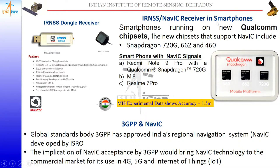When we talk about smartphones, Navik receivers in the smartphones: the smartphones running on the new Qualcomm chipsets that support Navik include the Snapdragon 720G. This is a very popular chipset which is providing the signal. Realme 7 Pro is one mobile device which has the Snapdragon 720G chipset in it, and it is able to capture the navigation parameters from our Navik constellation as well. Similarly, the Redmi Note 5 Pro with a Qualcomm Snapdragon 720G chipset is also able to capture these Navik constellation signals. Apart from that, if your mobile chipset is the Snapdragon 662 or 460, then also it will be able to get the signals of the Navik constellation.